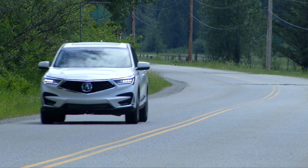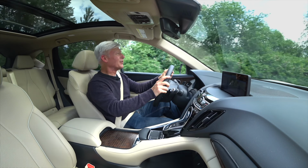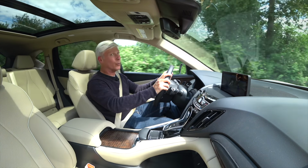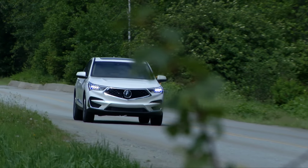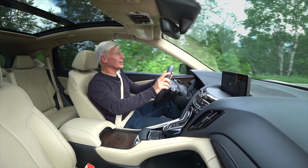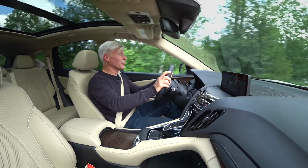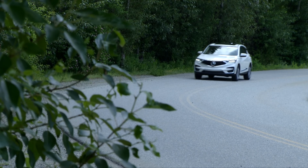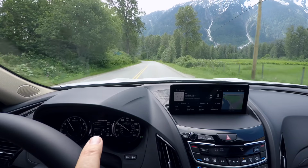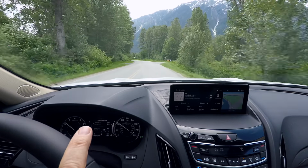Talking to the Acura engineers, they say that they benchmarked the BMW X3 for driving dynamics and the Audi Q5 for ride quality. Darned if they haven't come close. There is definitely a polish with the RDX that wasn't there in the previous generation. Handling is good enough that you'll ignore the beautiful British Columbia scenery. A new 5-link rear suspension has to help.